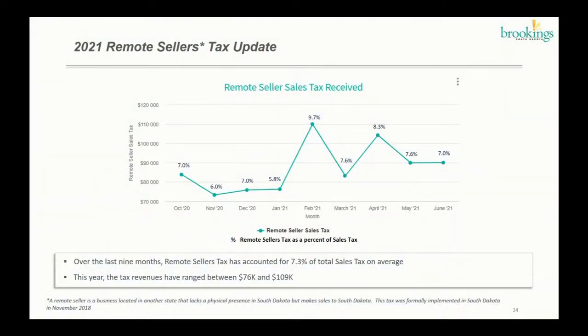My last question is one that I'm not certain we know the answer to yet, but when I saw that big monthly number coming from the remote seller revenue, I was curious if Amazon will continue to be considered a remote seller after their distribution center opens in Sioux Falls, or if we know the answer to that yet.